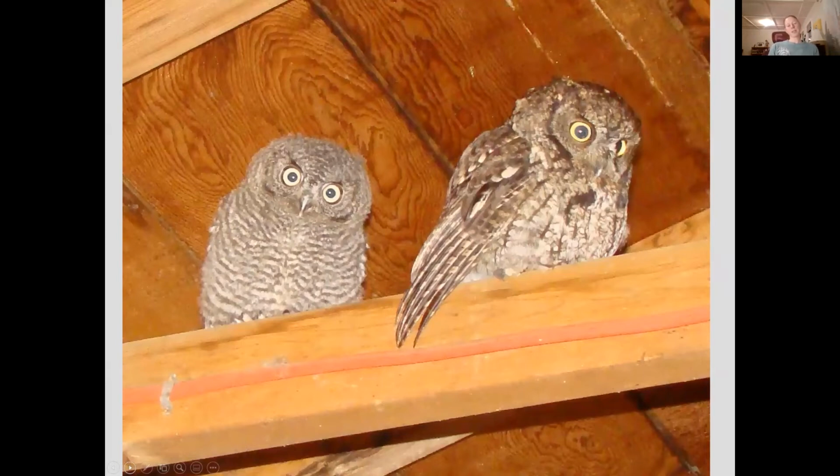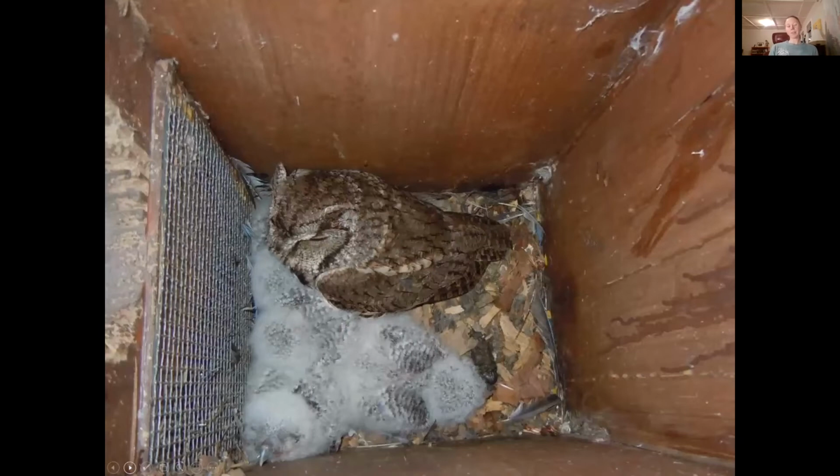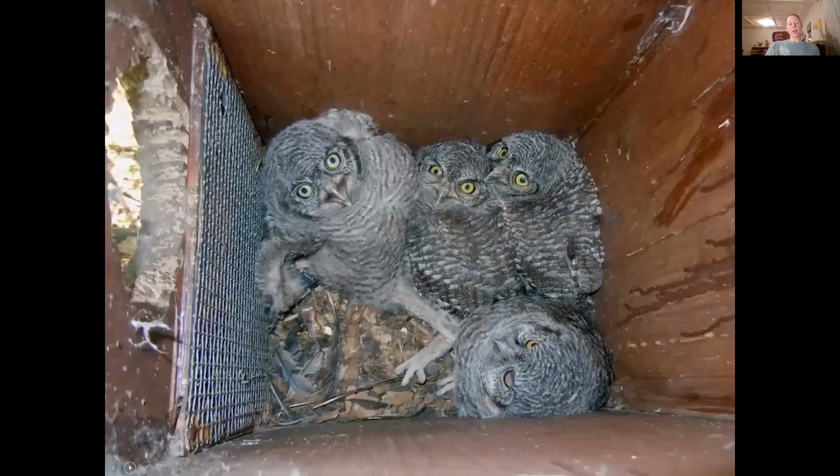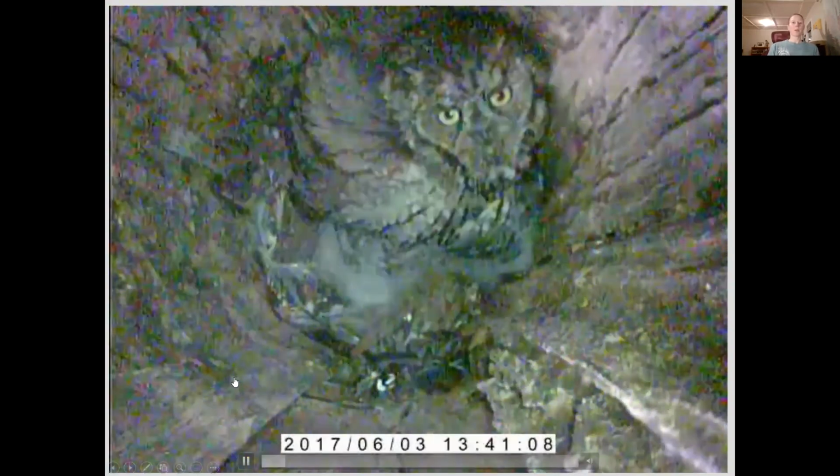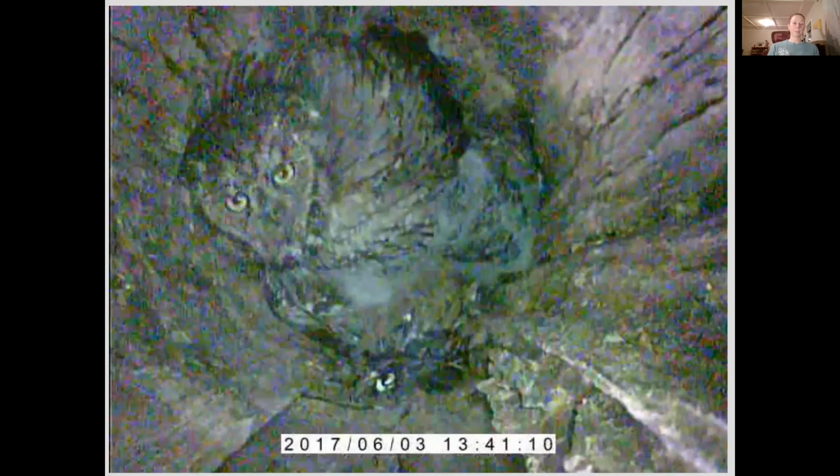This is from a nest box, photos from Vancouver Island, from a nest box program they initiated there. You can see the female there with a clutch of young. These are the same owlets, a little bit older. And again here, this is a short video from a natural cavity, a female with some youngsters.